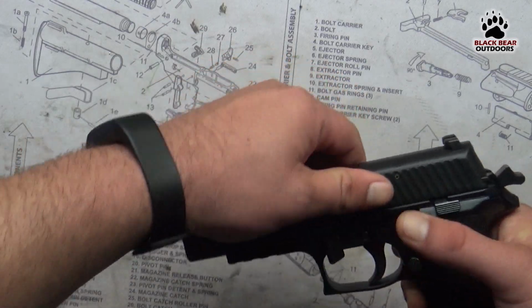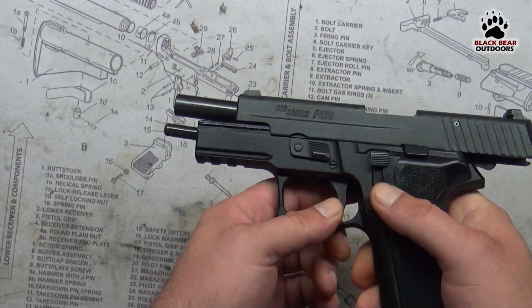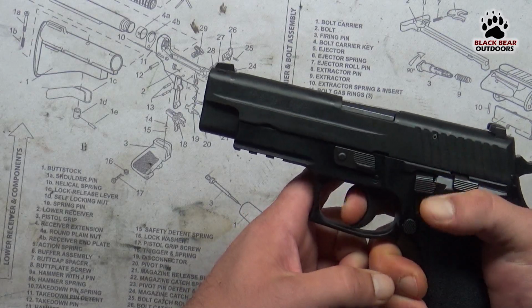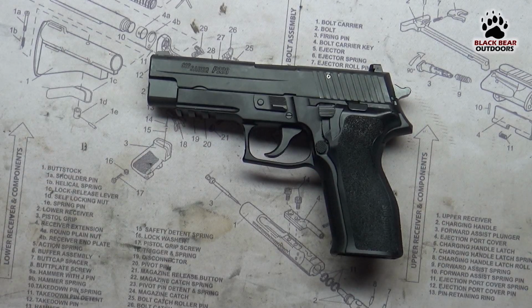And putting it back together again, just lock your slide back once more, put that back in its original position, and you're good to go. Function check. Yep, absolutely fine. So that's enough jibber jabber from me. Let's take her out to the range and see how well she runs.